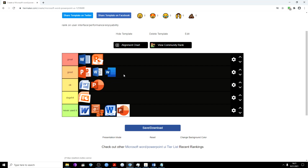This is not definitive. This will be good. So here's the definitive tier list. I made it. You cannot dispute this because I made it.